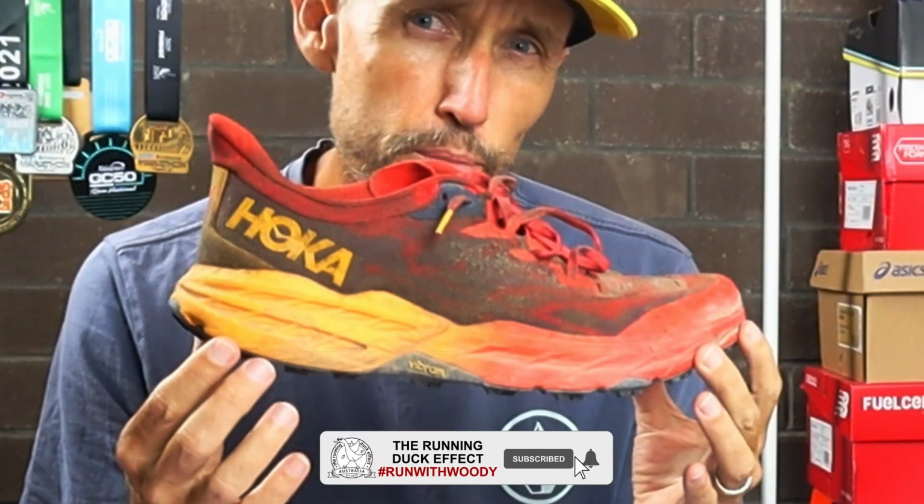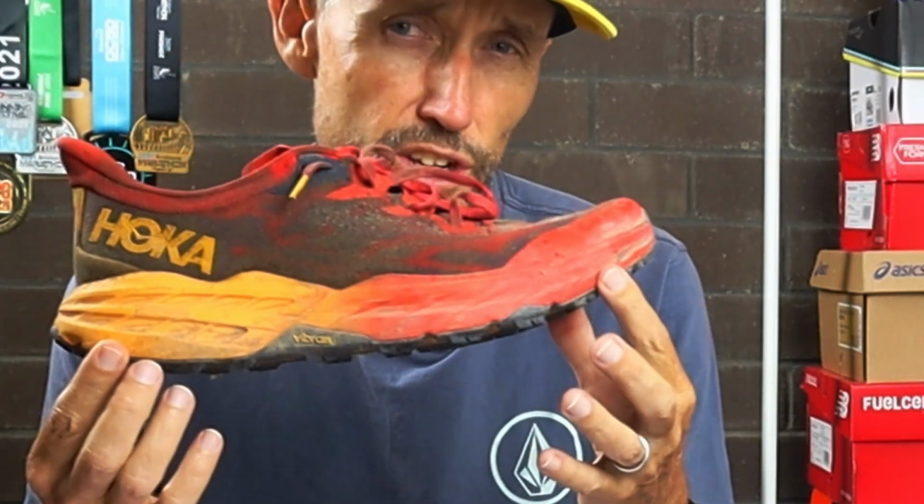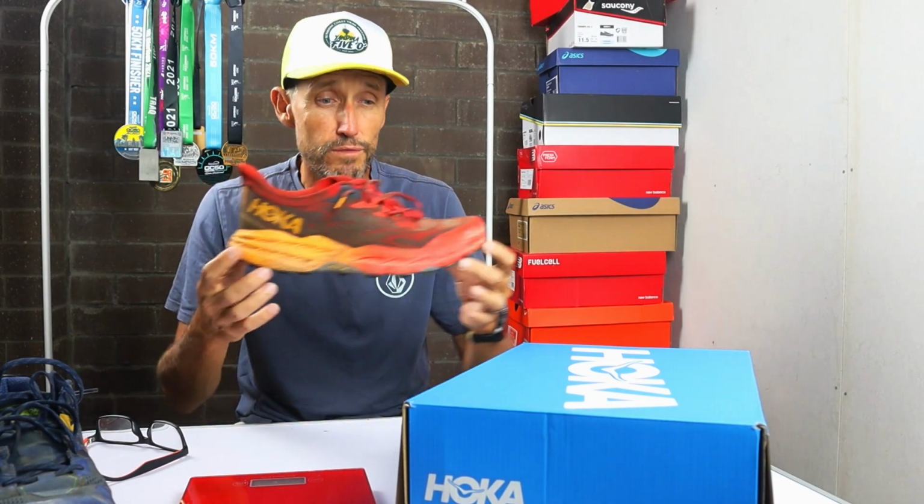12.77 kilometres, 490 metres of elevation, 85 minutes and change at a 6:43 per kilometre average, running in the Hoka Speedgoat 5s. Now, a little bit about the Speedgoat 5s. There's a 4mm heel to toe drop, 33mm here in the heel, and 29mm here in the forefoot.